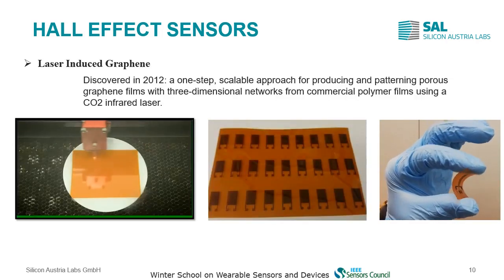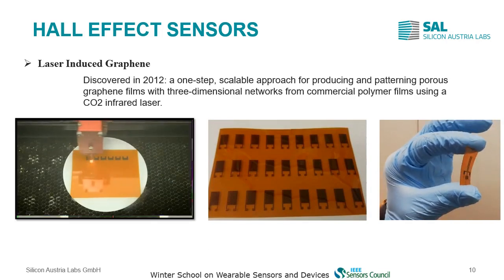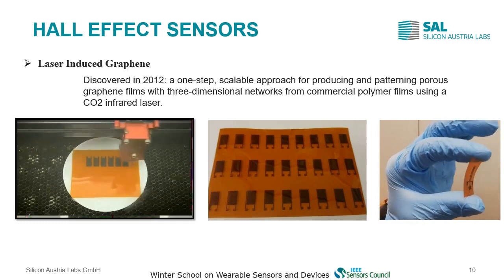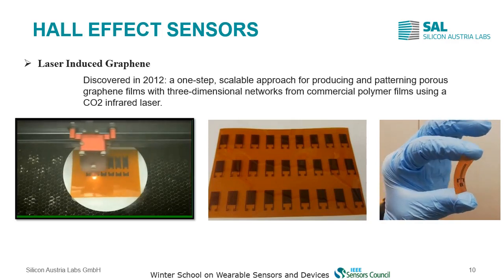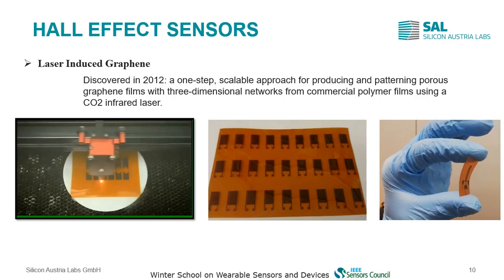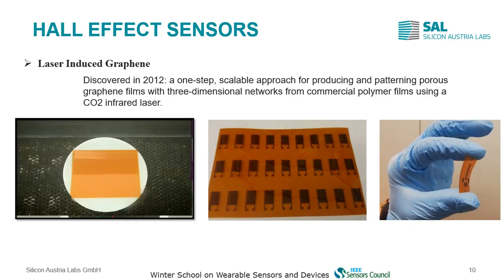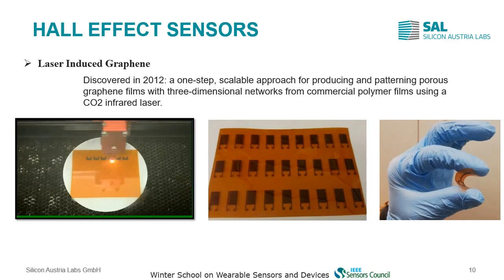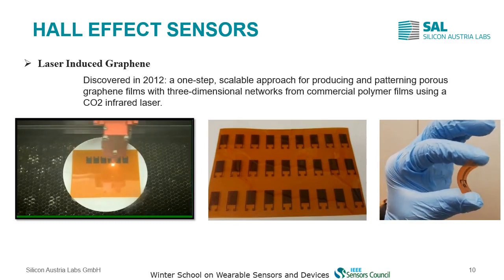I would like to introduce you to a Hall effect sensor that is fabricated with a rather recent technology which is called laser-induced graphene, or also often called laser-scribed graphene. This is a method that allows you to scribe graphene on substrates with the laser, similar to a printing process. It's a method that works in the regular environment and does not require any fancy or expensive instruments or substrates. You can fabricate traces of graphene which are conducting and also of course piezoresistive and have a lot of other features in a simple one-step fabrication process.